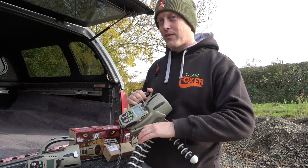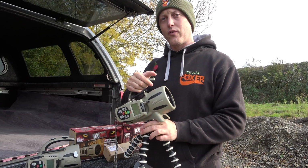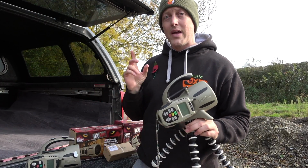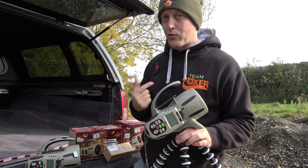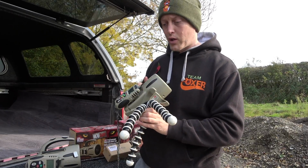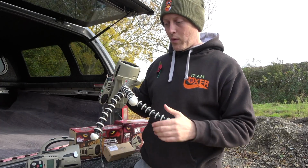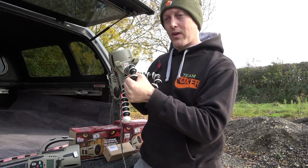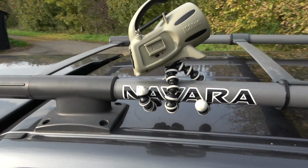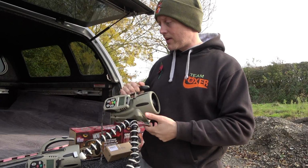Couple of key differences. The first being that you've got these front legs here which actually help to raise the front of the caller up, helping to project that sound that little bit further. So that's quite a nifty little feature. Second feature, and one that will be invaluable to me at the very least, is the fact that it's got a tripod mount. So what I've got here is a Gorilla Pod, which is actually normally used for heavy cameras or camcorders, and with these legs you can actually wrap it round things. So I can actually go and wrap that around the roof of the truck, and I've driven round all night with that on there and it hasn't come off yet. So that's a very good feature indeed.